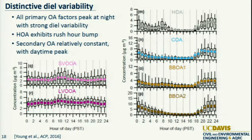You can contrast that with the secondary ones on the left, where the more semi-volatile one shows a little bit of a bump in the day. And the low volatility one has maybe a bump during the day, but it's relatively constant. The thing about these two is they tend to be much more flat with time of day than the other things, suggesting more of a regional influence in the end, rather than a local influence.